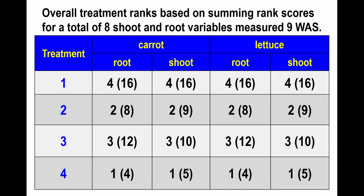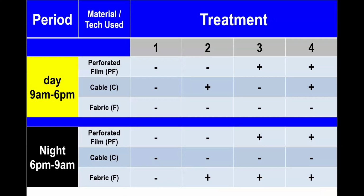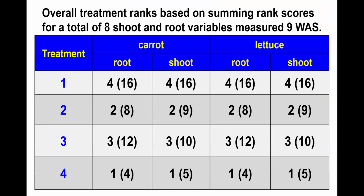And this is the same experiment, and here are the carrots that were produced in that particular experiment. And overall, what we're showing in this simple plot for carrot and lettuce is that if you rank order those treatments from high to low, number 1 being the highest, in terms of their productivity, you see the treatment 4 across the board. This is using a cable during the day, row cover at night, perforated film over the beds, was the most productive, as kind of borne out by the pictures.